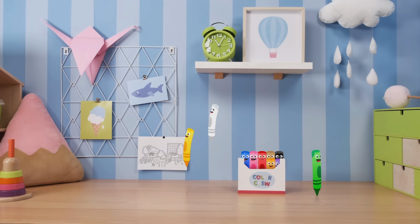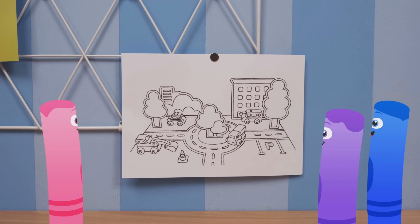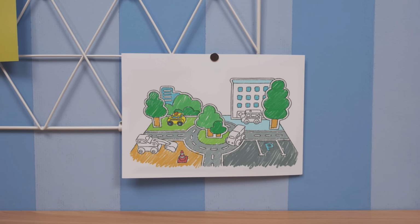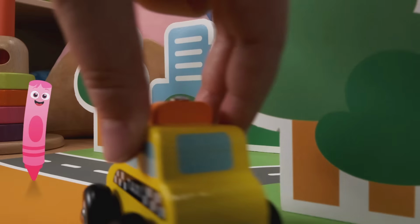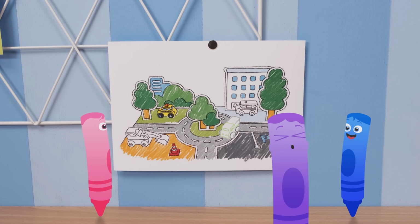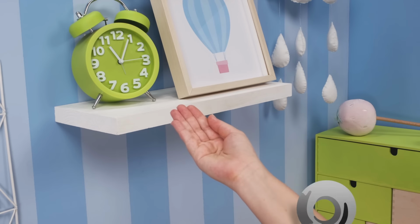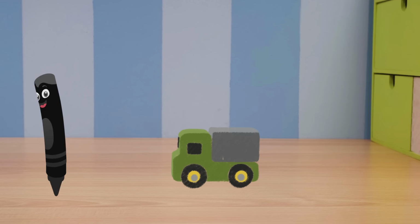Hi, color crew. Come on out. Vehicles. City. Taxi. Look out, Pink. Now it's your turn. Truck. Come on, Gray. Come on down. Perfect. Truck. Good job.